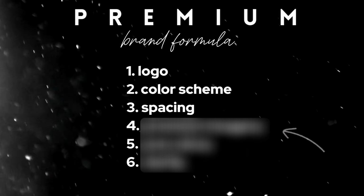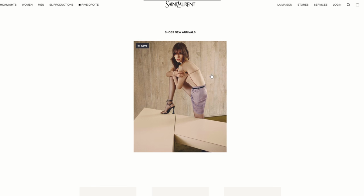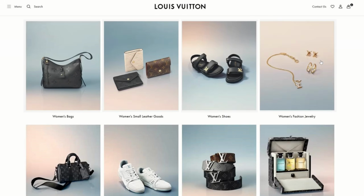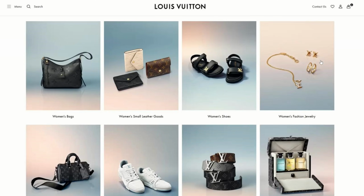Moving on to the next key element in premium branding, which is premium imagery. Of course, premium images are key to creating a premium look. Try replacing them with something not as beautiful and the premium effect is ruined. But here's the big question. What makes your images premium and how do you achieve this look?